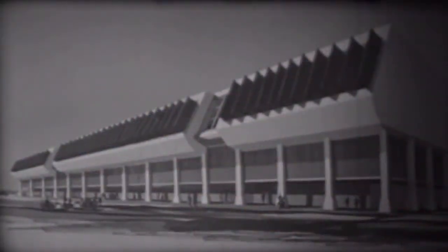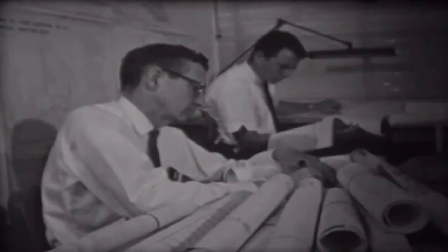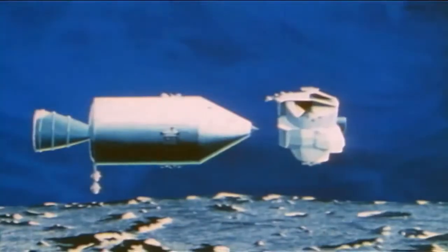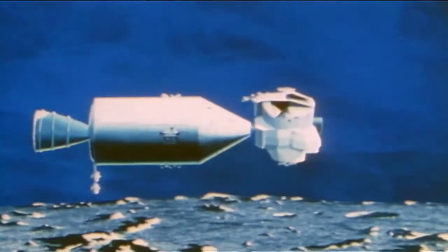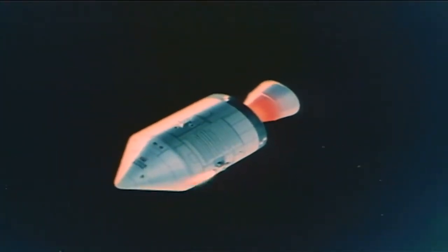The task for the LCC's designers was complicated by the fact that when the structure was designed and built, NASA had not settled on the way they would get to the moon. There were still heated debates about everything from how many rockets would be needed for a single lunar landing to where spacecraft would rendezvous in space. So we had to come up with a concept that would work no matter what path they finally chose.